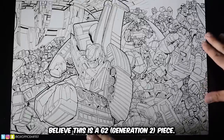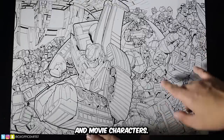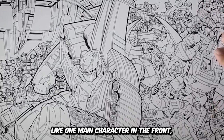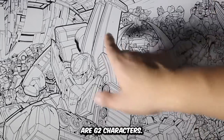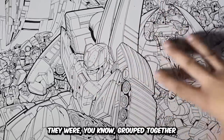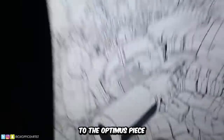So this one here, I believe this is a G2 piece. Yeah, this is mostly G2 characters and movie characters. You got Six Shot here at the front. So every single piece I did here, I did want one main character in the front. So most of these guys are G2 characters. So we had this guidebook that I looked at through the generations, and I wanted to make sure each piece, they were grouped together. And of course you see Unicron here, and I'll show you how that connects to the Optimus piece.